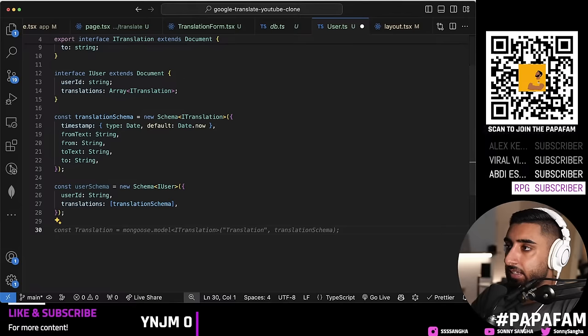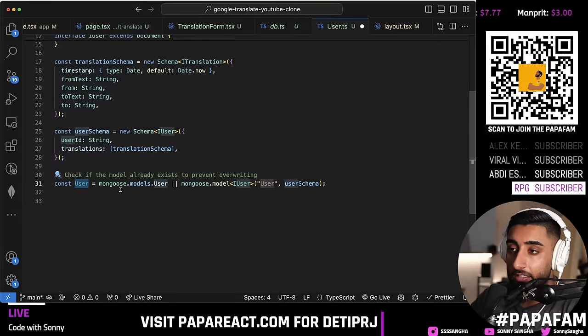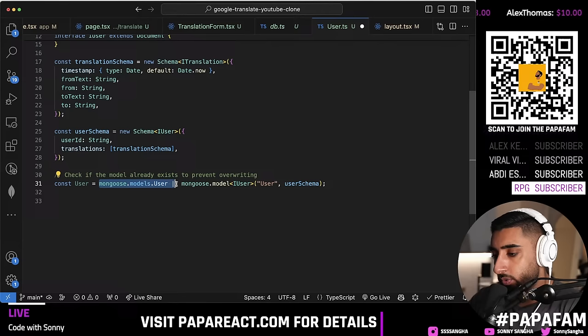Welcome to the stream. So now what I can do is check if our user model already exists. Otherwise, we can go ahead and create it. In this case, the way to safely access our user schema is to use mongoose.models.User, which applies if it already exists. Otherwise, I initialize a user instance off of our schema.